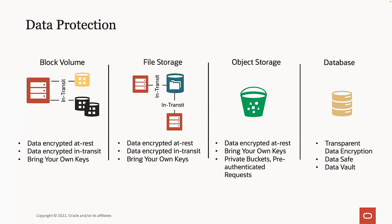Object storage, you also have that encryption at rest. You can also bring your own keys, but you also have the ability to create what's called pre-authenticated requests. So for private object storage buckets, let's say you want people to only have certain time-limited access to that information, you can send them a pre-authenticated request, and then they can access that information for a limited period of time.